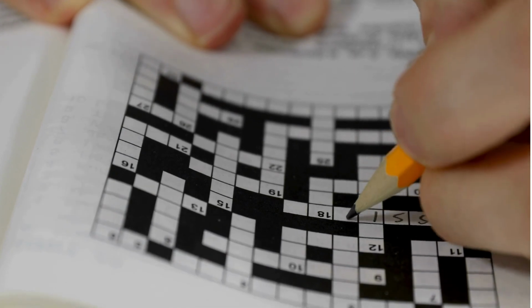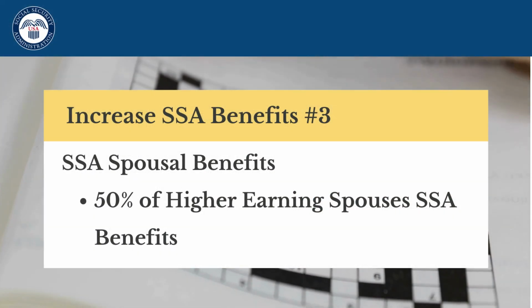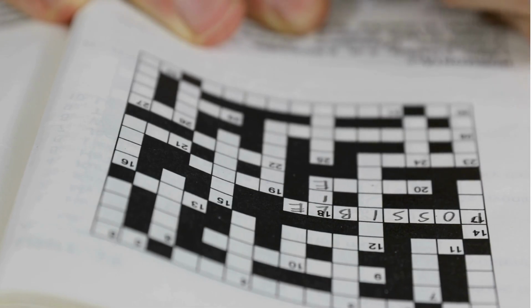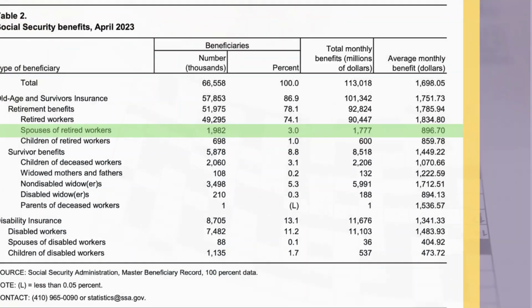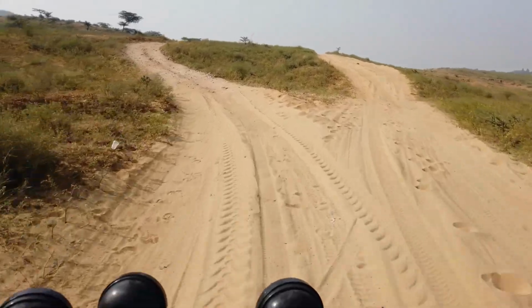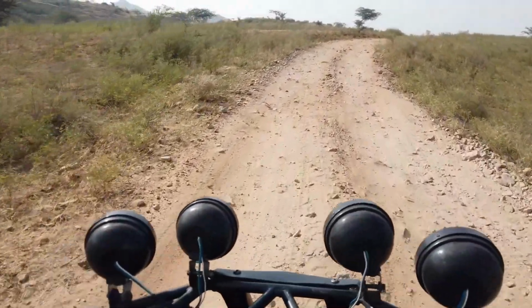Spouses are able to claim up to 50% of the higher earning spouse's benefits, even if they didn't pay into the system as much. This plays out in the numbers when we go back to the Social Security data, where we can see that the average spousal benefits are at $896.70 a month. So even though it is 50% of the primary spouse's benefits, it still may be higher than what you're already getting.